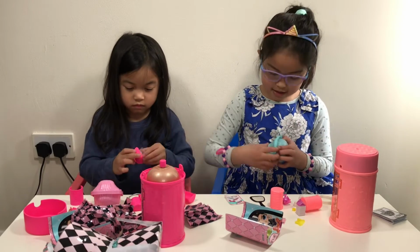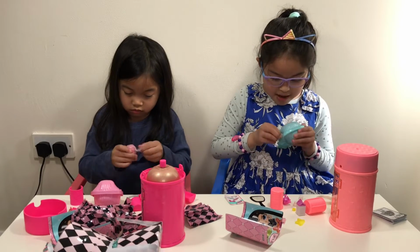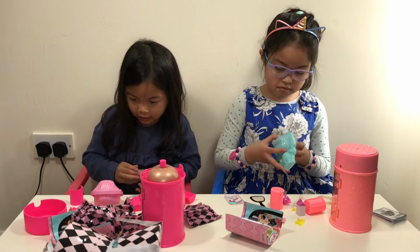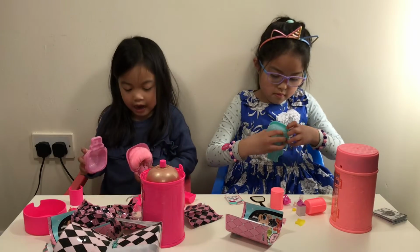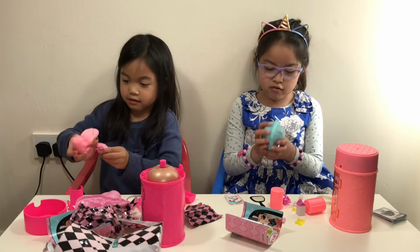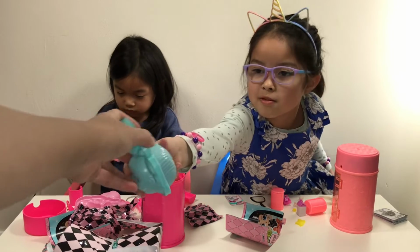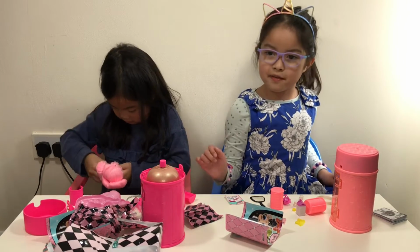Just come on, Splits. How do you open yourself? Prom Princess can't even come out. Look at her hair. She is so beautiful. And how do you open this? She's so pretty. It's so hard to open. Well, Prom Princess, she's kind of beautiful.